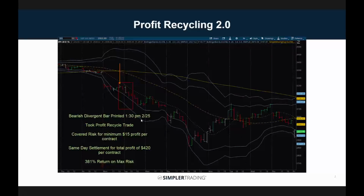I had a nice signal that printed at 1:30 on the 25th. We took a profit recycling trade and ended up with a $15 profit per contract. That same day, it had cash settlement on SPX, and so I had a $15 minimum profit locked in on the trade that was guaranteed. I had recycled the capital back into my account. Technically I didn't use any of those day trades in order to do that.